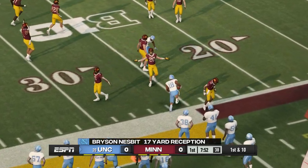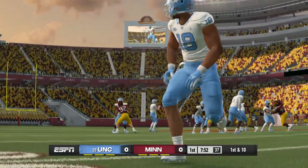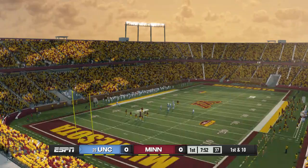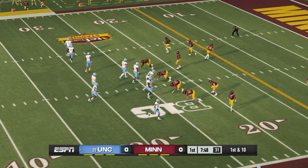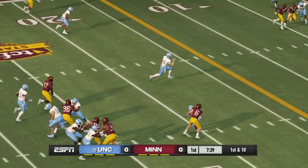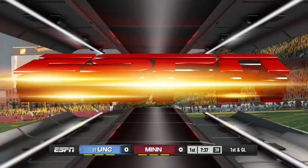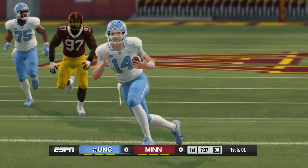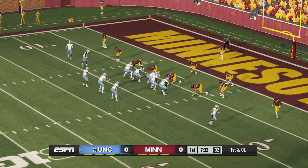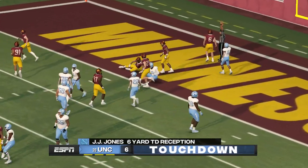Looks like the defense played the run that time. With this offense, you've got to be ready for a pass on any down in any situation. From the 24-yard line, first down. Now he's scrambling. Decides to tuck it in, and he's got space. Slides down. Quickly, and he's got his receiver for the touchdown.